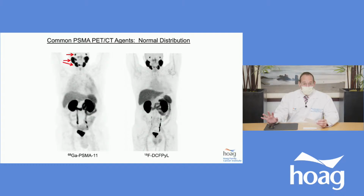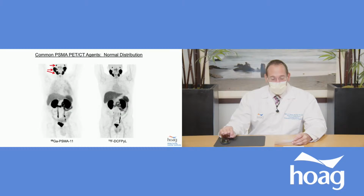For clinical value, I think both of these agents are phenomenal, both gallium PSMA as well as fluorine-18 PYL. Does the slightly improved resolution of PYL translate to better clinical outcomes for patients? That has not yet been demonstrated, but it is certainly no worse. Another question. What are possible side effects of PYL PET scan, and is it covered by Medicare?